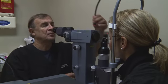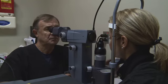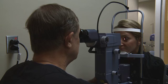I came to Southwest Eye Care because my eyesight's really important to me, and I wanted to get my eyelids lifted because I had hooded eyes, which was blocking my peripheral vision. I'd asked around to a lot of people. Everyone was saying that Dr. Stainer, he was the best at what he did, and so I came in for a consultation.